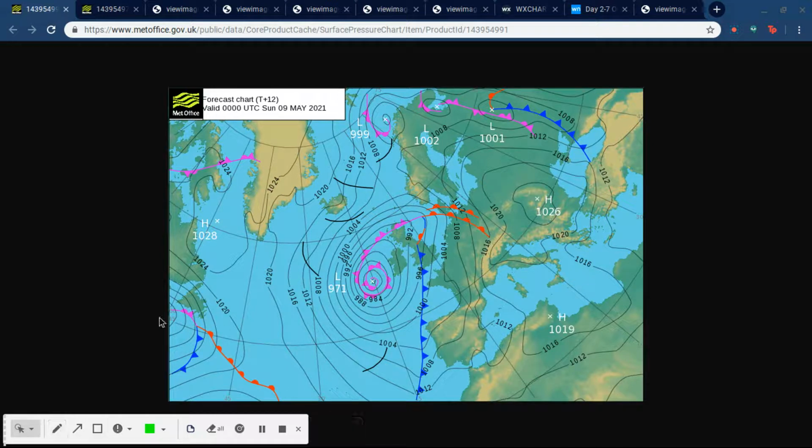And I'll start off here with the Met Office surface pressure chart, and you can see here we have this big low right out to the west of the UK with the occluded fronts around it, and then you can see we have a cold front, we have a warm front, and that's drawing in warm air like this into the southeastern quarter of England, but the warmth will also be reaching parts of Wales, even into Northern Ireland and the Republic of Ireland.